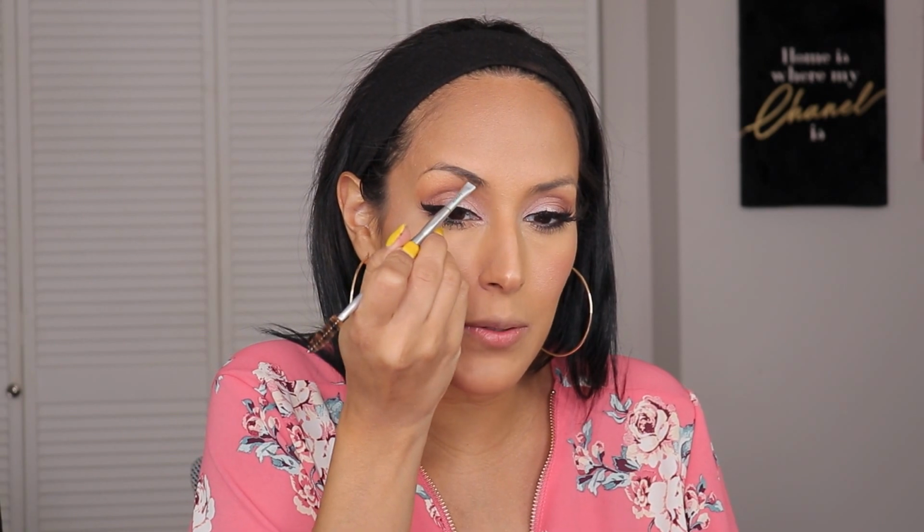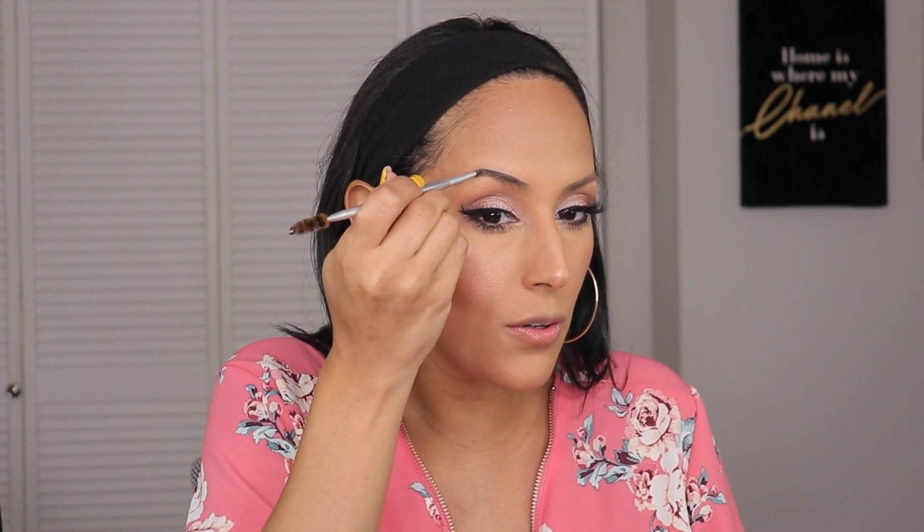If you guys wanna see how it is that I actually do my brows, I do have a tutorial on it. It went up not too long ago. So I have different ways of doing my brows based on whatever product it is that I'm using. So just make sure you go check that out, as well as my base, my foundation, my bronzing, tips to perfection. I definitely have a video on that.